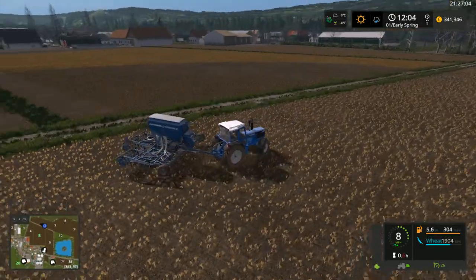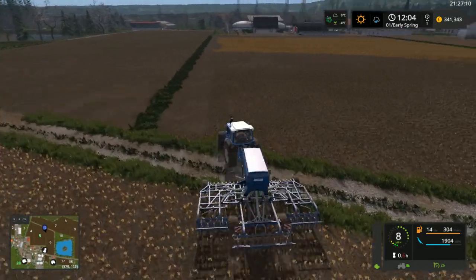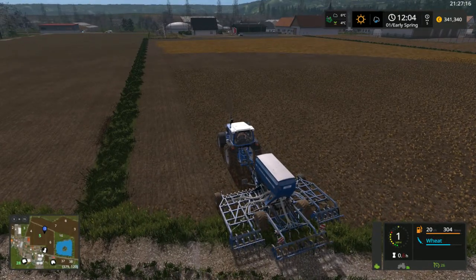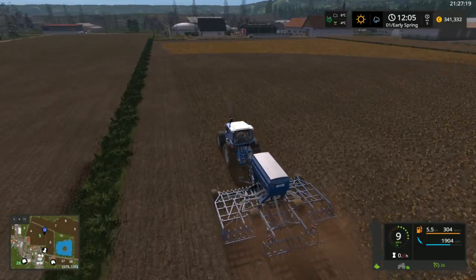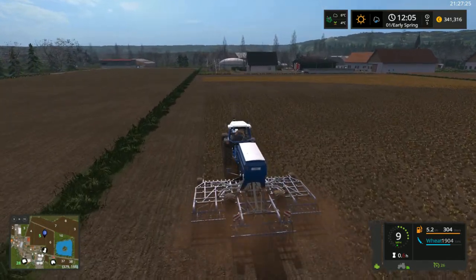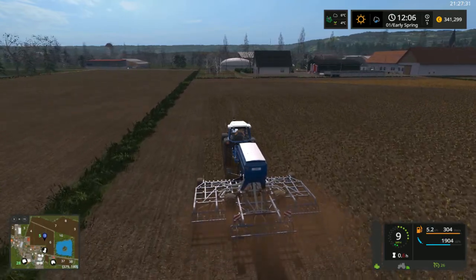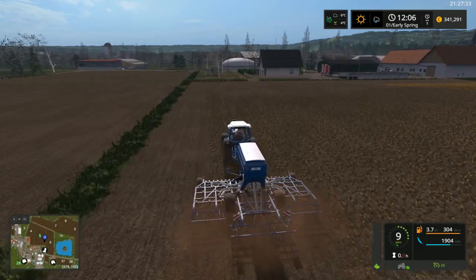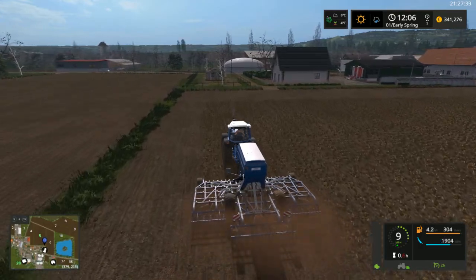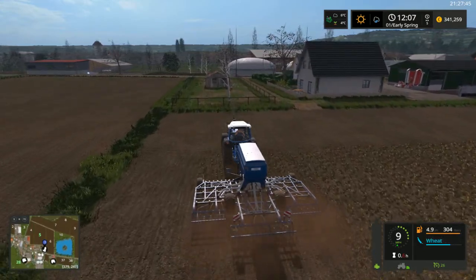He's going the right way though. Right. And then get to the bottom. And we should be good. As long as it goes all the way to what we've already sown, that's fine. The whole point of doing that is so I don't have to go and tidy up the bottom later. Just one strip at the top and we're done. Looks like he's good with it.